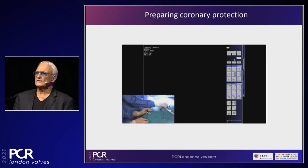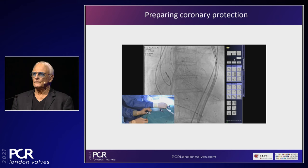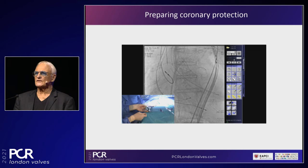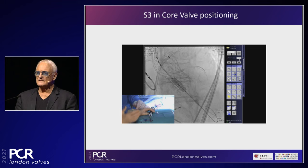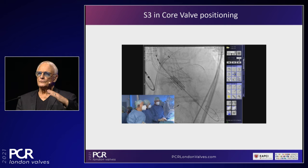And now, as we can see here, we prepare the coronary protection with a wire. The access was actually quite simple. We wired the LAD and then we positioned the stent within the left. And this is an important part. You can see the S3 in the CoreValve, you position it. And what we wanted to do, based on the pre-procedural planning, was position the S3 with its inflow exactly overlying the inflow of the previously implanted CoreValve.